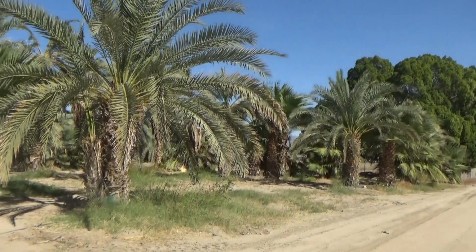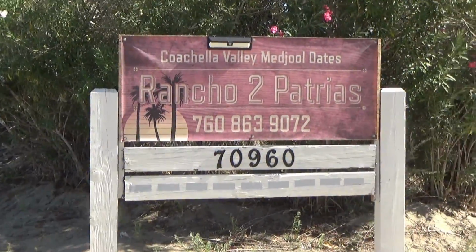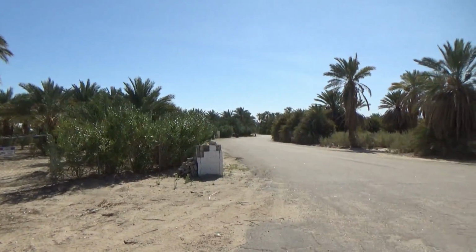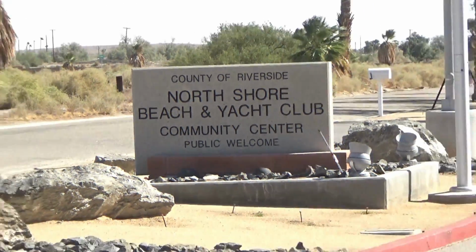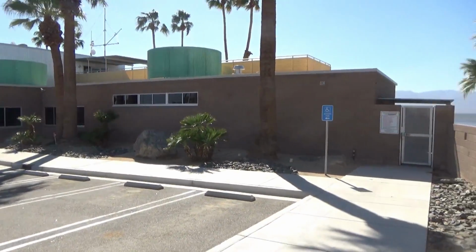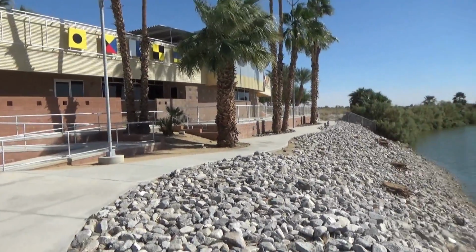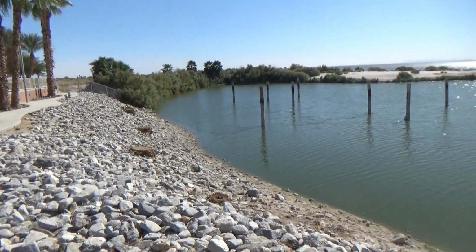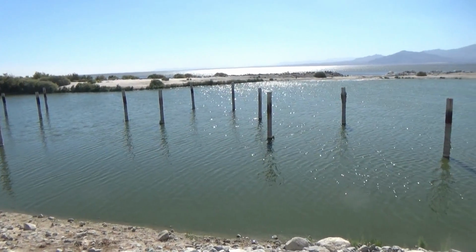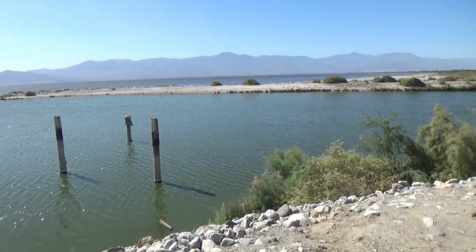Interesting. This is what the sign says at the turnoff from the highway going down there. This is right in the town of North Shore, and right behind the building I think I can get some good views of the lake. Well, I don't see any yachts here, so maybe on the weekend. I don't know if they have much yachting business here anymore.